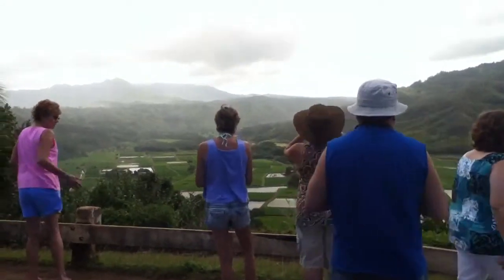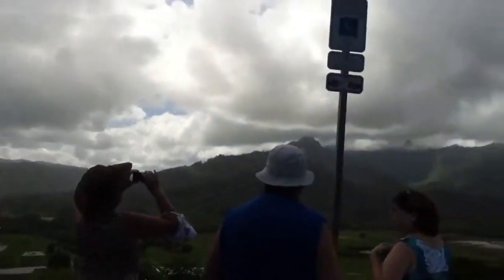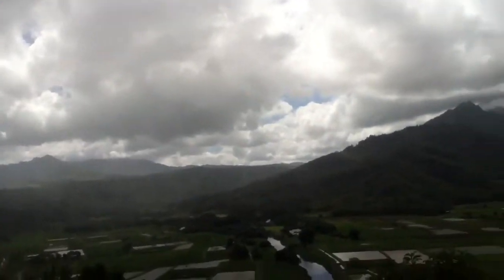See it's flashing? See a red light flashing? So when you want to stop, just stop it. Just trying to hold it very still because it's very sensitive. So what did they have there? Looks like a rice field.